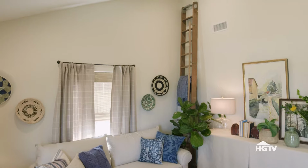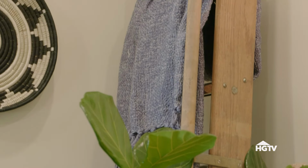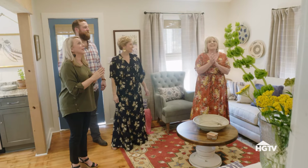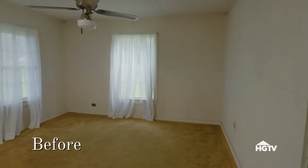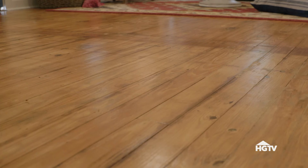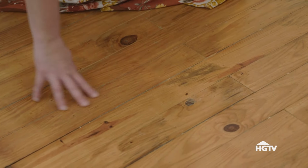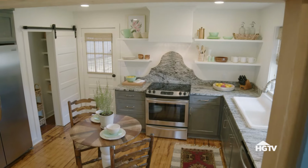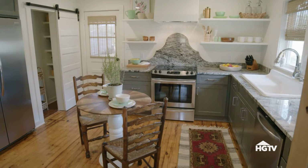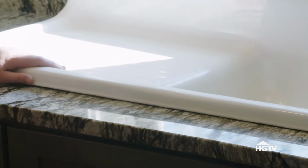You used that ladder. I wanted that in this house so bad. It looks great. I vaulted the ceiling just for it. That vaulted ceiling makes this room feel so much bigger. Wow, Renee. Look at the floors. Oh my gosh. These are the floors that were in this house? Yes, that's them. That's what was under the carpet. Look at this kitchen. That is the same sink. That's not the same sink. That's it. Oh my goodness.